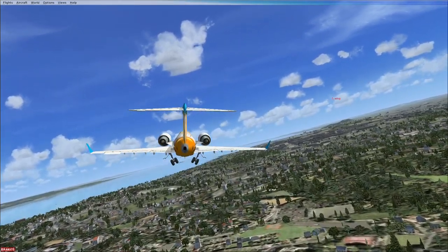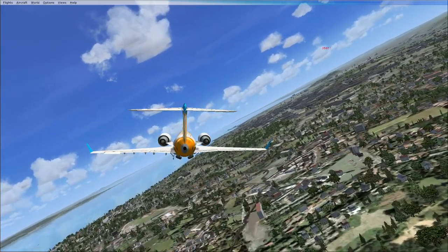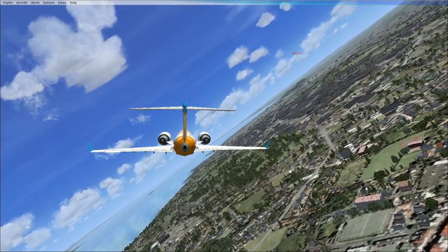Orbit 526, contact departure. Orbit 526, switching. Edinburgh departure, orbit 526 with you, climbing to 6,000.